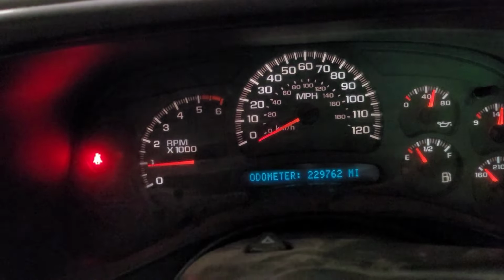So now what's the next step? We're going to start it. Make sure it's in neutral. It may run funky because now it's got to relearn its idle and everything else because the battery went dead and I just cleared everything out. And yeah, no airbag light.